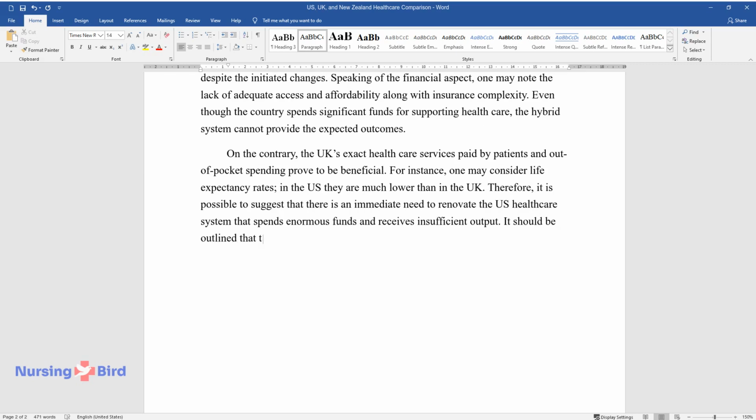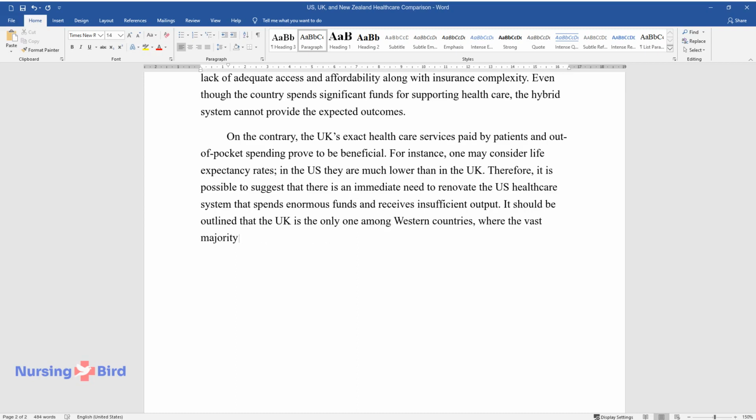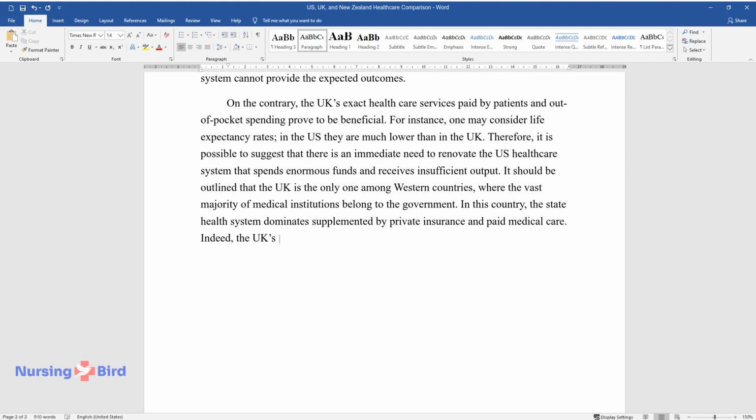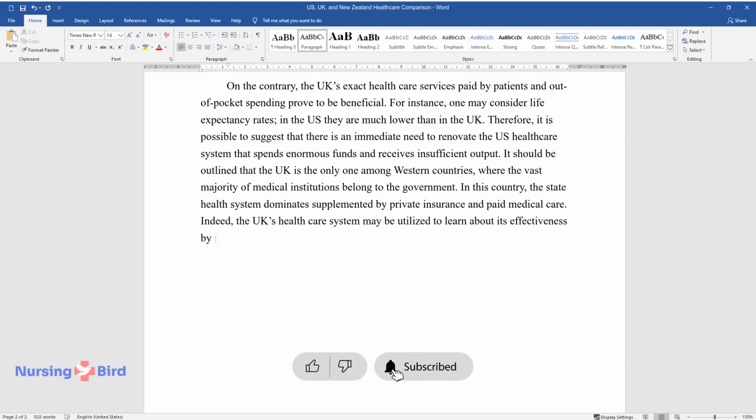It should be outlined that the UK is the only one among Western countries where the vast majority of medical institutions belong to the government. In this country, the state health system dominates, supplemented by private insurance and paid medical care. Indeed, the UK's healthcare system may be utilized to learn about its effectiveness by caregivers, policymakers, etc., thus enhancing the one that is accepted in the US.